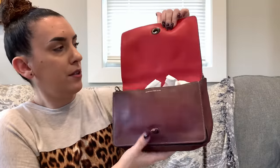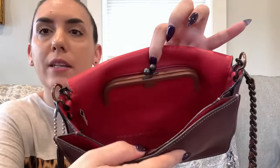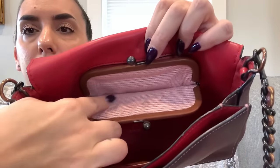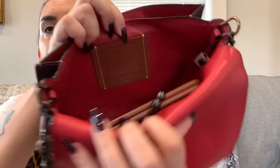Turn the turn lock. Beautiful red leather here. There is a little mark there. Right here, it says genuine glove tanned leather. And then the inside, you have a beautiful kiss lock. So you have this front pocket here, which is all leather. Then you have your main compartment, which has this super beautiful kiss lock for your change. And it has like a Dooney interior. And then the other side has your Creed.